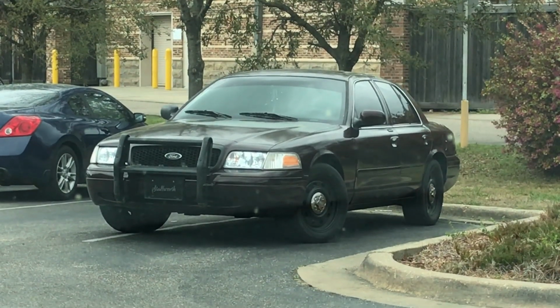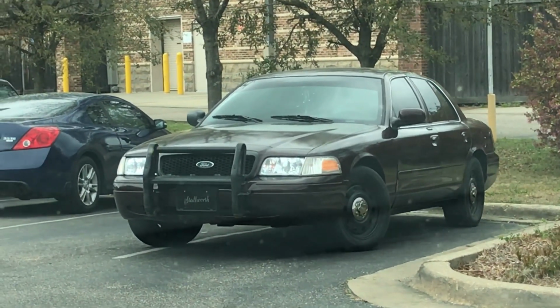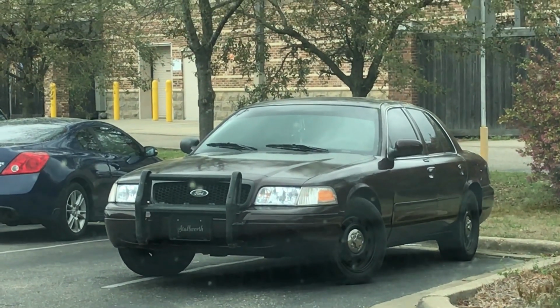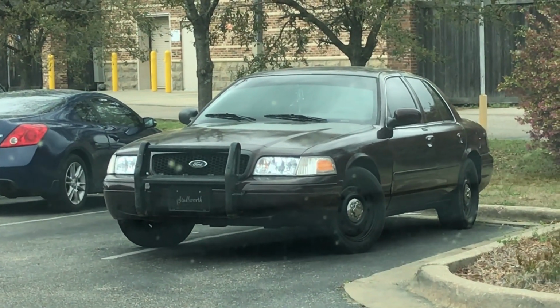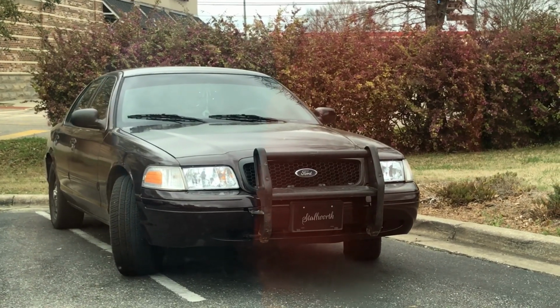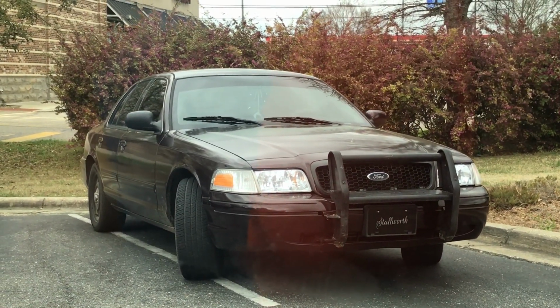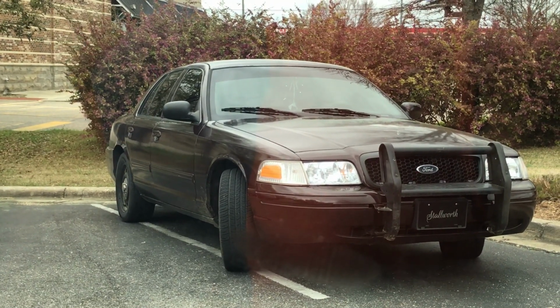This is another Crown Vic that I've seen. It's a little cloudy outside. Looks more of a black, but it's like a dark burgundy. They got the push bar on the front, man, like Shannon CVPI have on his. Pretty clean. They got some fresh lights in there. They riding the P71 wheels, no hubcaps, just straight center caps with the all black rims.